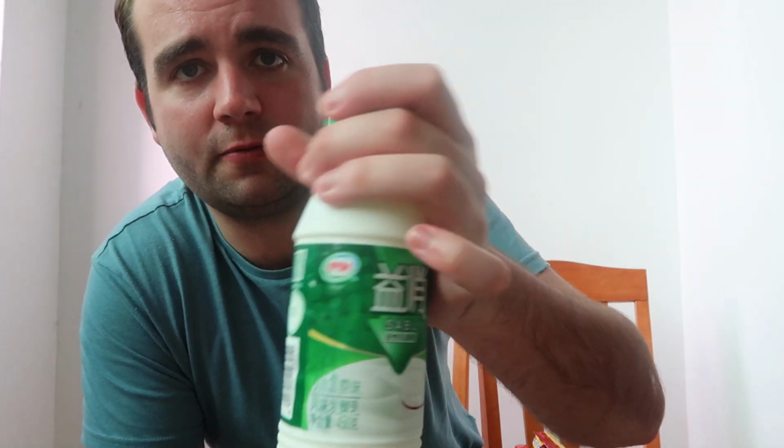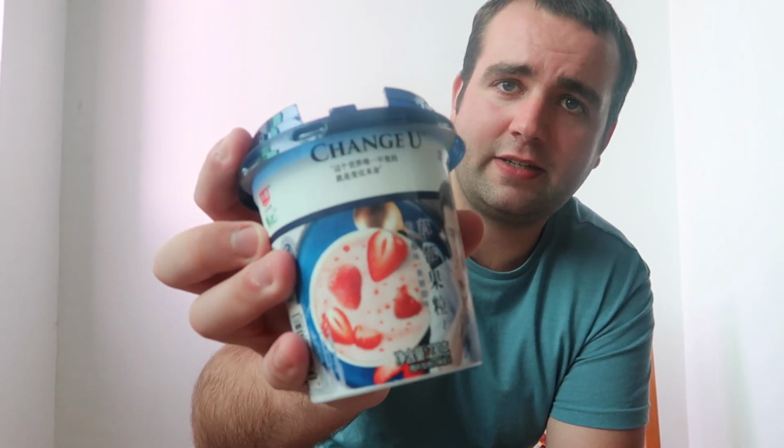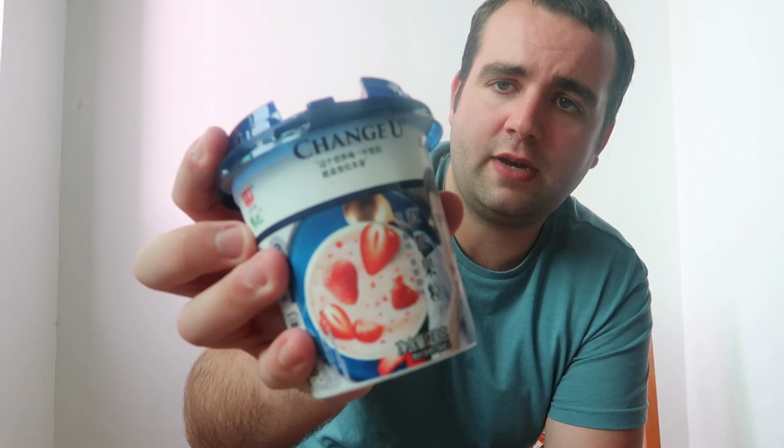With regards to this one, with Chinese yogurts, you usually have it almost as if you're having a drink. This stuff is basically a liquid, which is quite nice because you can drink it on the move. I haven't tried this one yet. I think this one might be more like the yogurt we're familiar with in Europe. See, it has a little spoon.